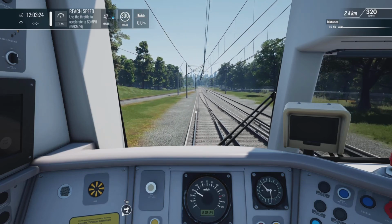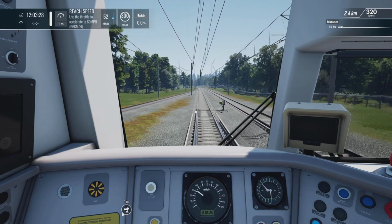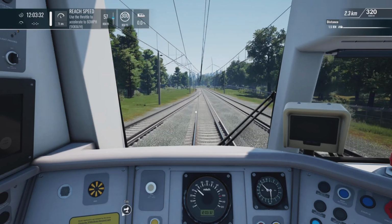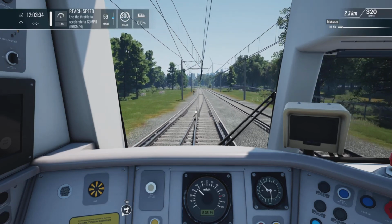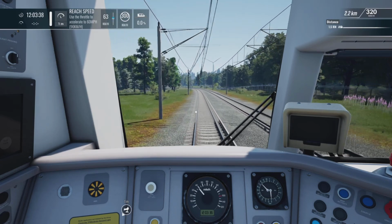Insert and switch the master key to the unlocked position. Set the train's headlights to day running. Headlights are important for letting others know that this train is currently operational.